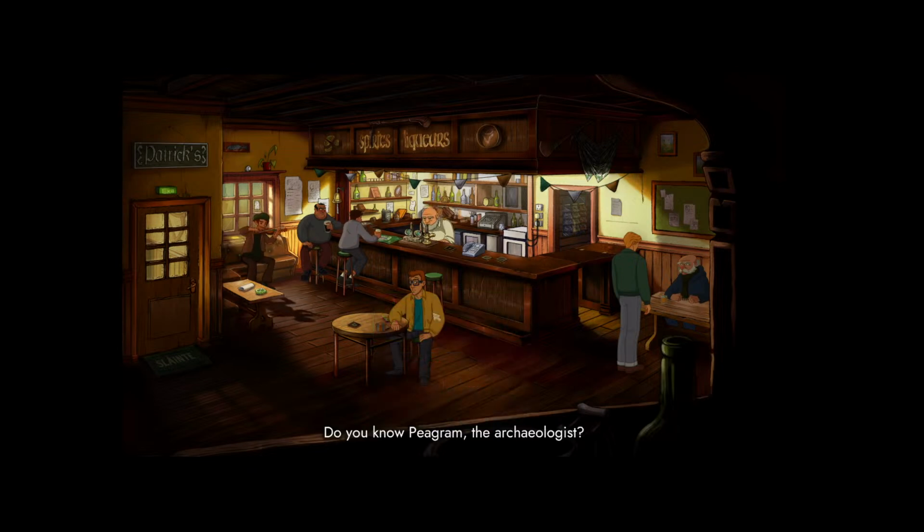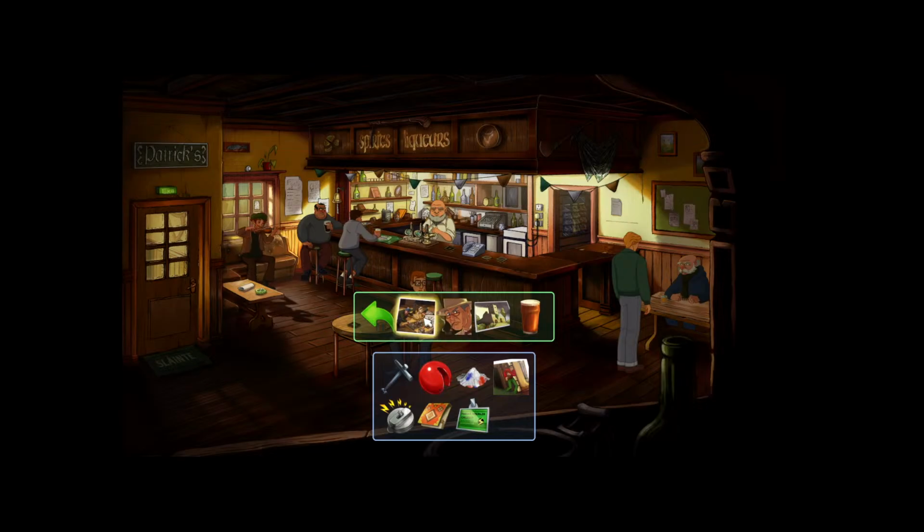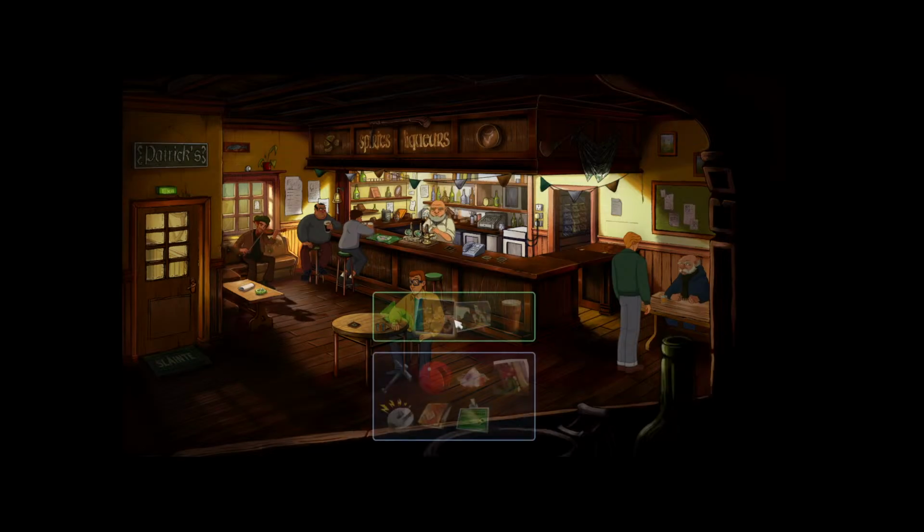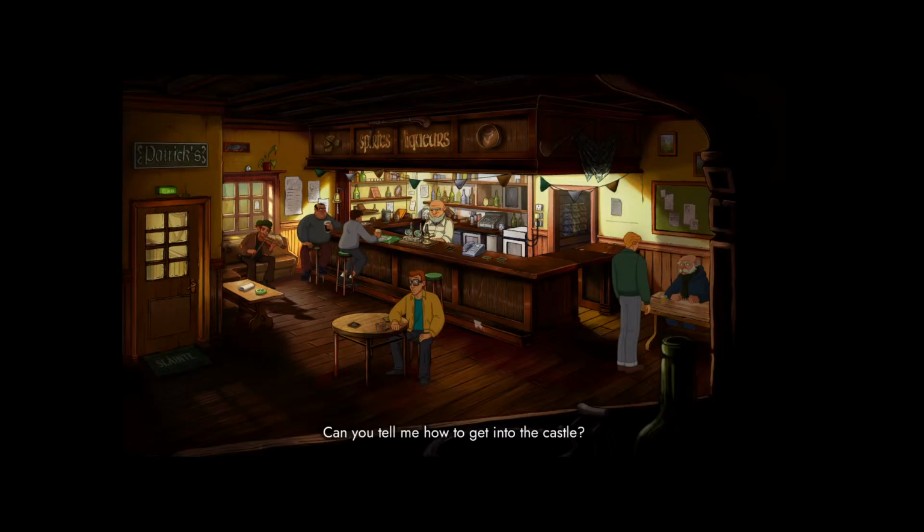Do you know Peagram the archaeologist? That's the scrawny fellow who was poking around at the castle, isn't it? No, I don't know him. Do you know where I can find Peagram? I told you, I never heard of him. Can you tell me how to get into the castle? Don't even think about it, me bucko.